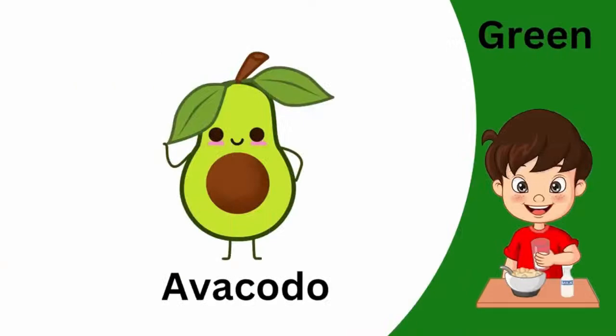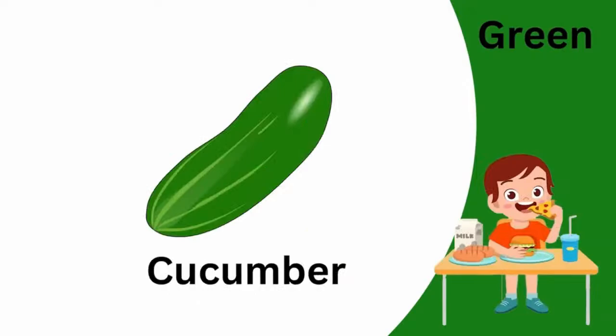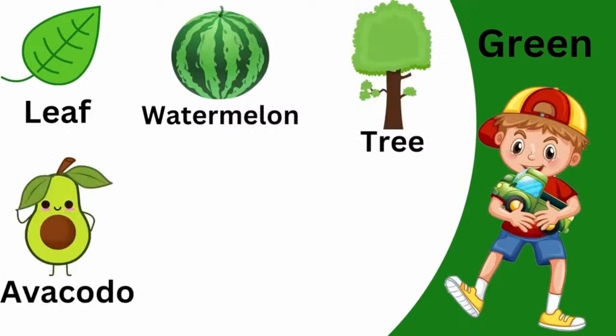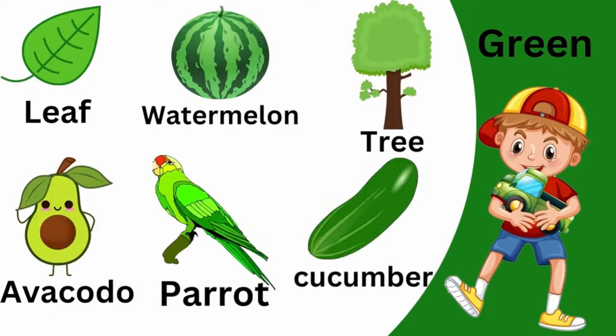Avocado. Carrot. Cucumber. Let's repeat all this again. Leaf. Watermelon. Tree. Avocado. Carrot. And cucumber. Let's do it again.